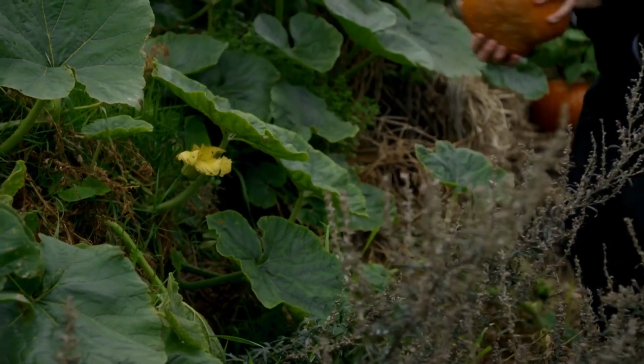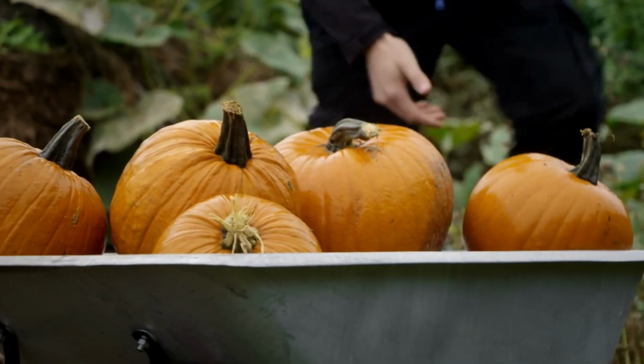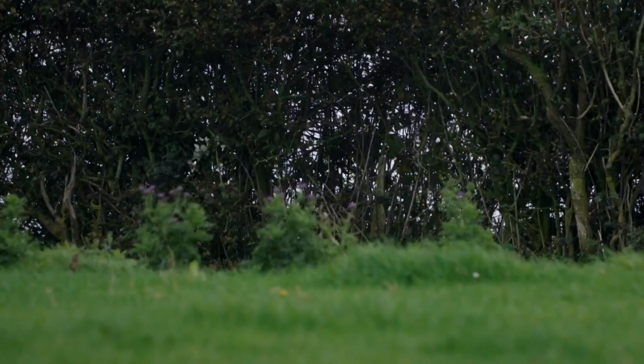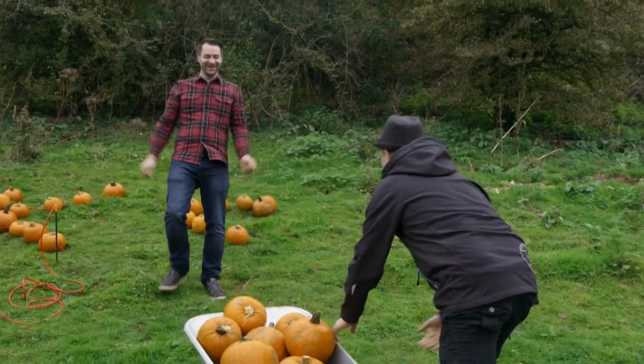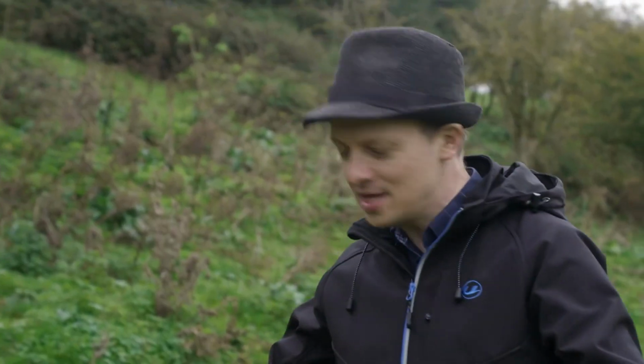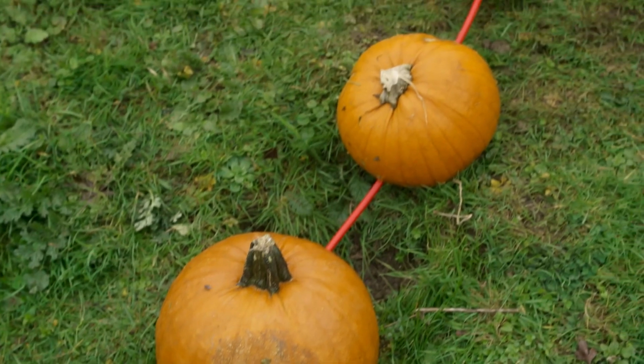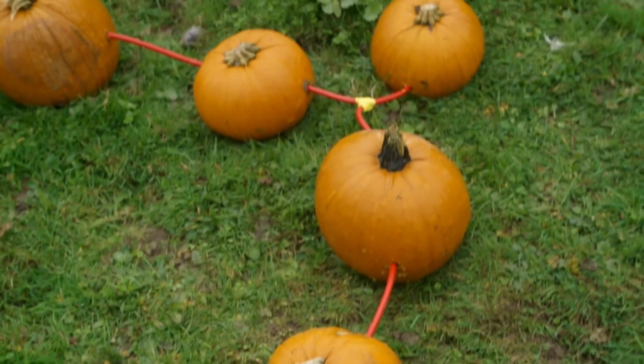Over at Hack HQ, the lads are setting to work on even more pumpkin-related mischief. Oh, and this one involves dynamite. I'm not nervous at all. Mike! Stephen, look at all these pumpkins. I know, amazing. You told me to get some. I've got some, and it doesn't look like we're making a pie. You must have known that, though, Stephen. Not in the slightest, no.